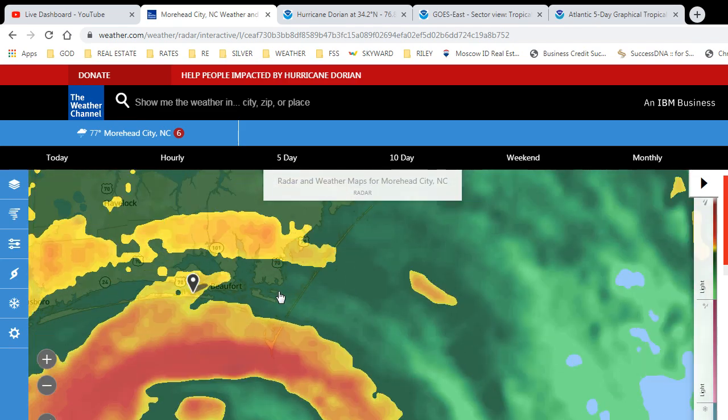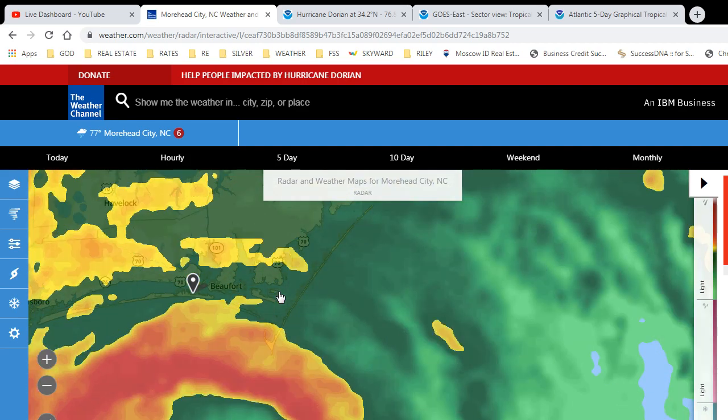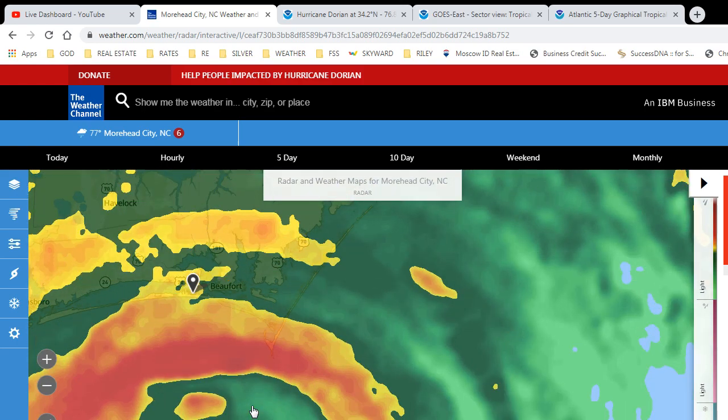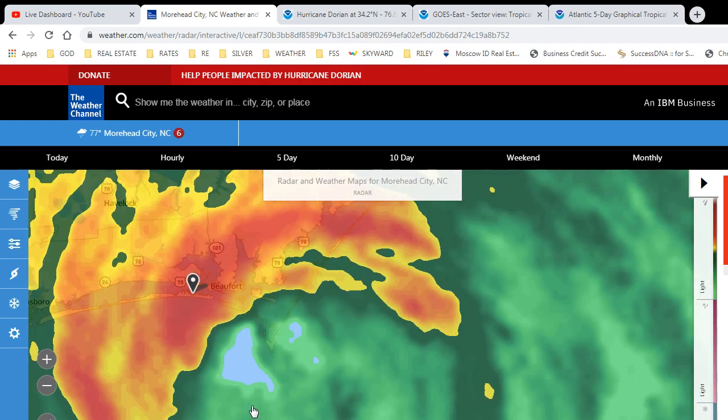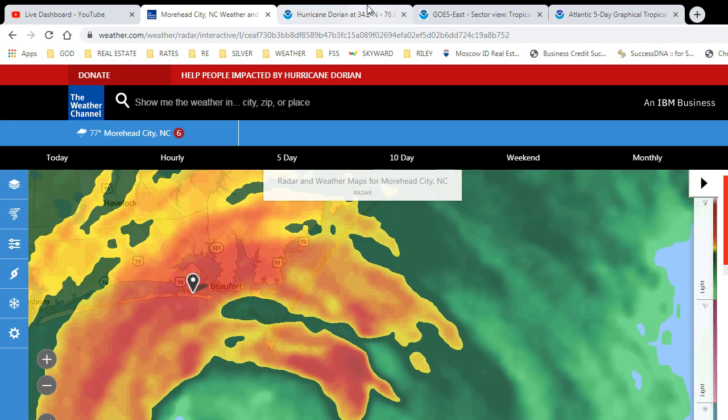So we'll have to see. I'll have to see what happens here. See the clearing in the eye. Just a little bit. I mean, the eye's not real healthy. Obviously, most of the energy, as you see, let's look at the broader view.